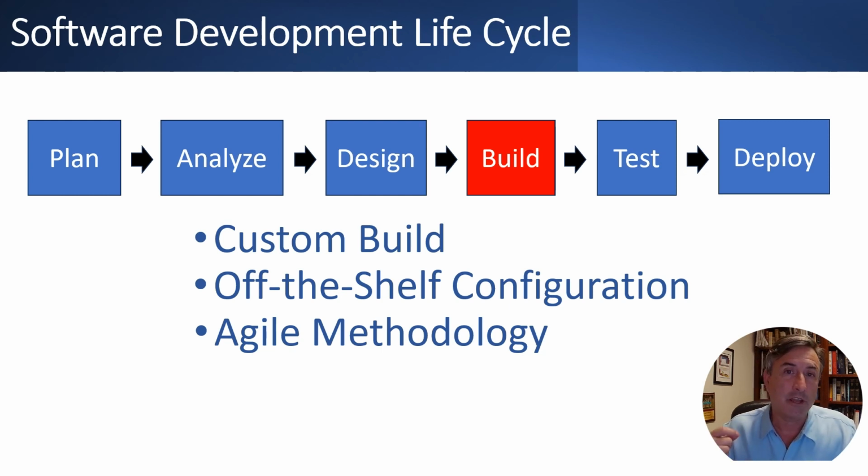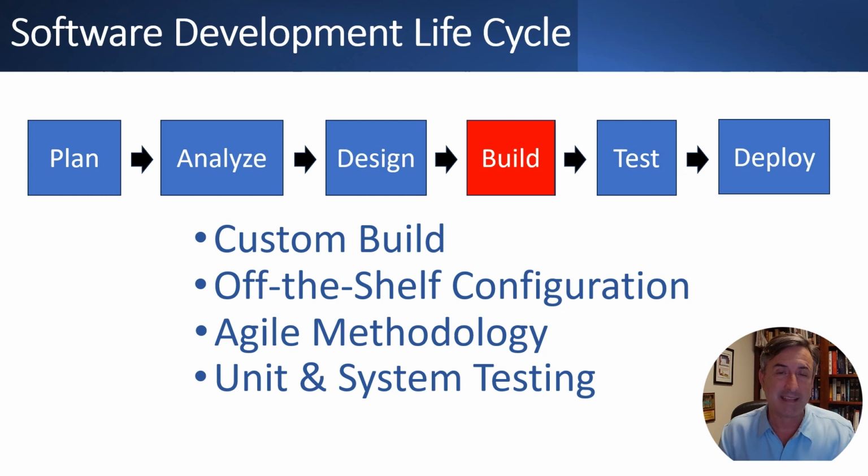And then there should be a formal demo every 2 to 3 weeks where they're demonstrating all the functionality that has been built during that sprint period, it's called. And the last piece to build is testing, which is confusing because immediately following this stage, there is a test stage.